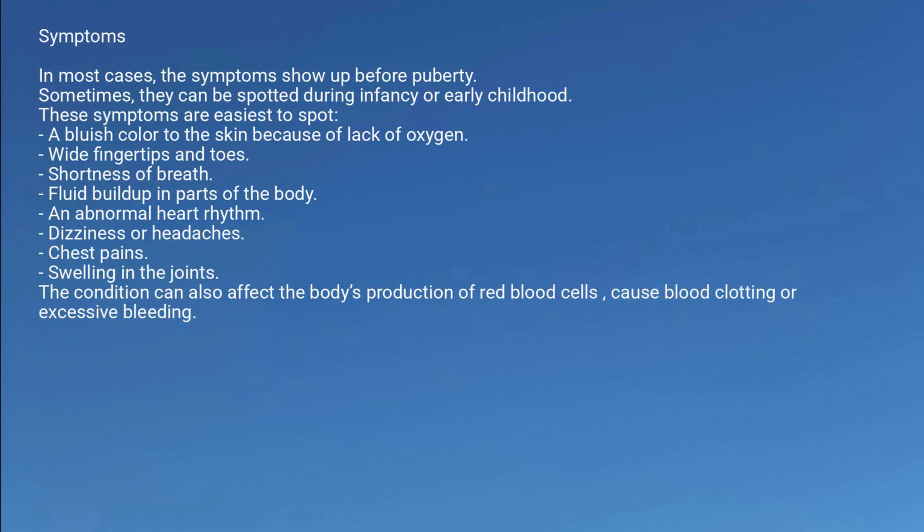Symptoms. In most cases, the symptoms show up before puberty. Sometimes, they can be spotted during infancy or early childhood. These symptoms are easiest to spot. A bluish color to the skin because of lack of oxygen. Wide fingertips and toes. Shortness of breath. Fluid buildup in parts of the body. An abnormal heart rhythm. Dizziness or headaches. Chest pains. Swelling in the joints. The condition can also affect the body's production of red blood cells, cause blood clotting or excessive bleeding.